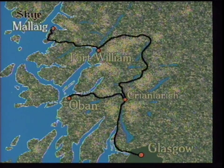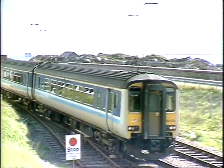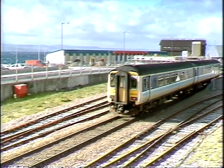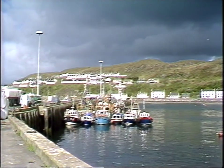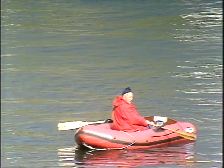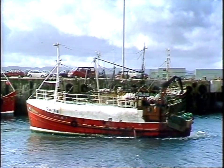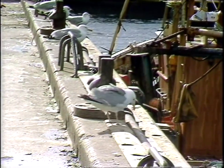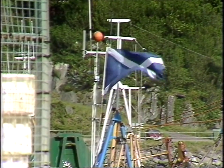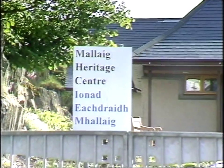Finally, we arrive in Mallaig, 165 miles from Glasgow, and the end of the line. Mallaig is still one of the busiest fishing ports on the west coast. The pier and breakwater were built along with the railway, and the port now serves the car ferries to Skye and the Outer Hebrides. There are also plenty of shops here, along with a heritage centre, hotels, pubs, cafes, and a sea life centre.